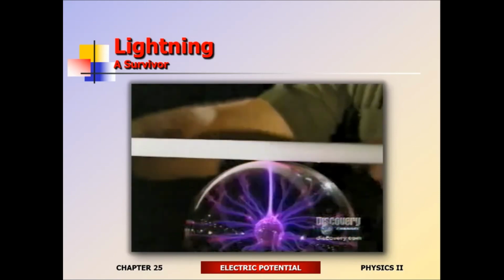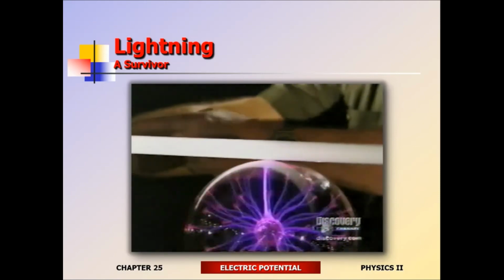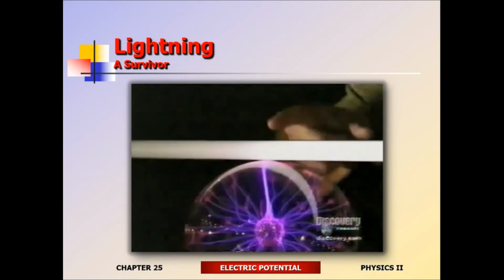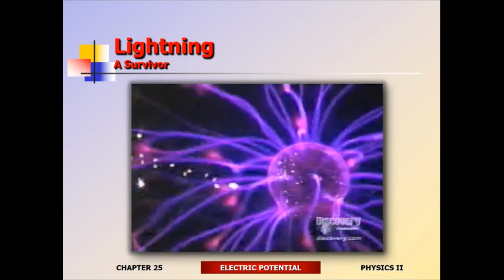If I put the tube like so, you can see current is being transferred through here, along through my right arm, and down and away to Earth. If I do it on this side, the same happens, but on the other half of the body. The same property that allows us to conduct electricity from the plasma ball also makes us living lightning rods.